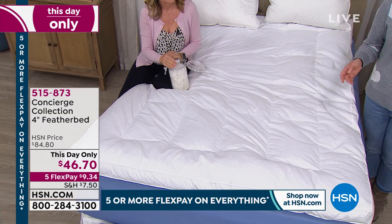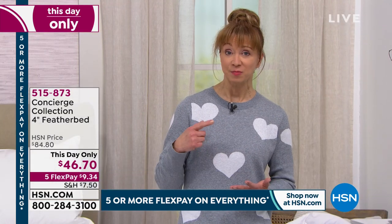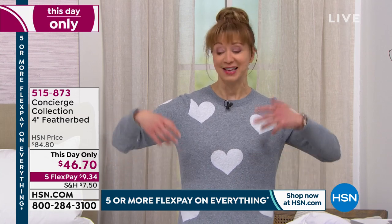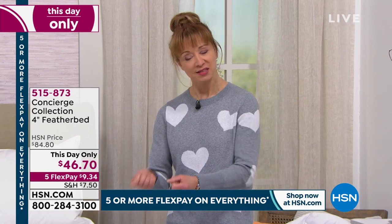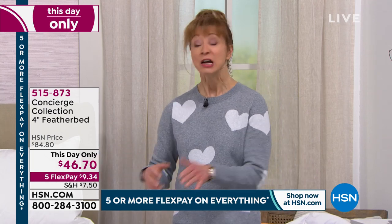We'll deliver it across the miles. You'll get this at home. It is an instant makeover for your sleep. It's an instant makeover for your home. Makes your bed look prettier because it has that great loft. The stitching and the channels are terrific because you don't have to worry about a sack of feathers drifting to one side or the other, which used to happen.